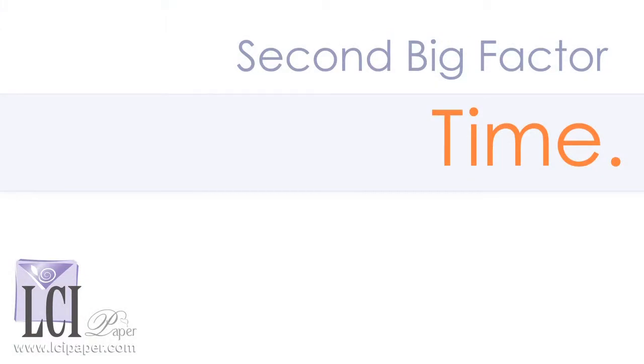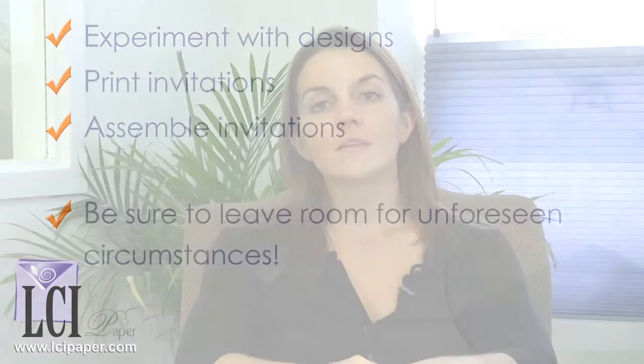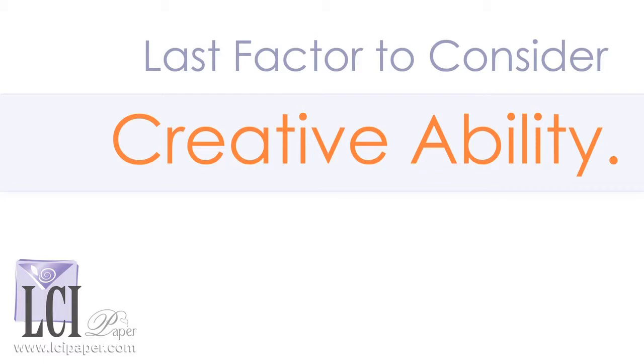Next to money, the next big factor to consider is time. Remember, your invitations have to be mailed out 6 to 8 weeks before the big day, and before that, you'll need time to experiment, test print, really print, assemble, and of course, you'll also need to leave time for unforeseen circumstances. When thinking about time, think about your life in general. Ask yourself, do I have time to balance work, family, friends, my other wedding planning responsibilities, and DIY invitations? Also ask yourself, is the money I'll save worth the extra time I'll spend making my invitations? You don't want to complete your invitations under a lot of stress or in haste. It should be fun.